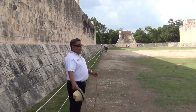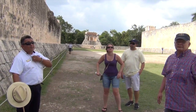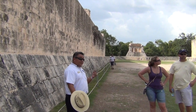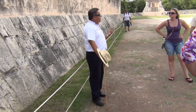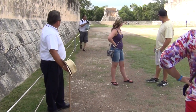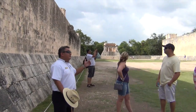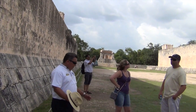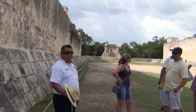I was telling you about the size of the ball court. This is considered, amigos, the largest, the biggest ball court ever found in all of Mesoamerica. Chichen Itza. What does it mean? It means that different groups from different places, different cities came down to participate. It was the big game, the big time. It was down here.